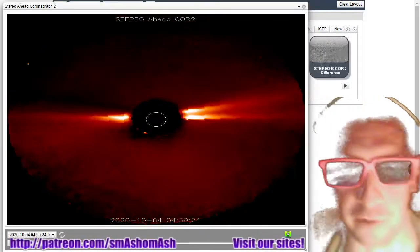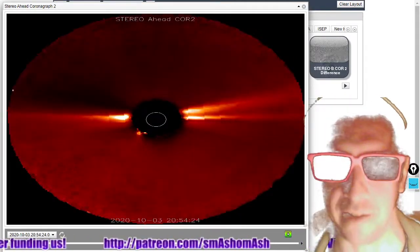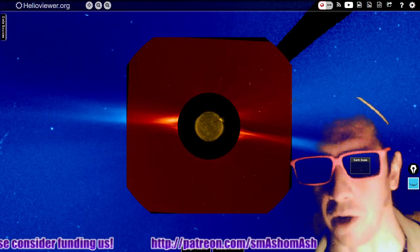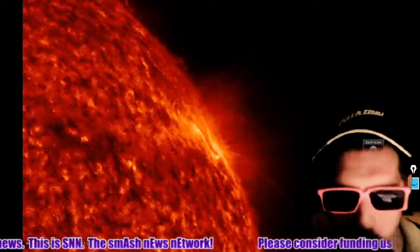So again, there's that view from STEREO A out at Lagrange 5. And again, we are seeing a coronal hole wind stream show up right now. We've got some extreme close-ups here from HelioViewer of that plage, a perfect view here in 304 angstroms as it sets over the northwestern limb.